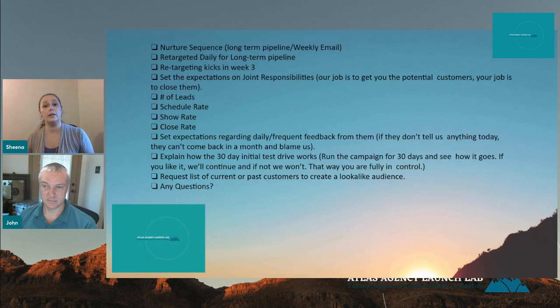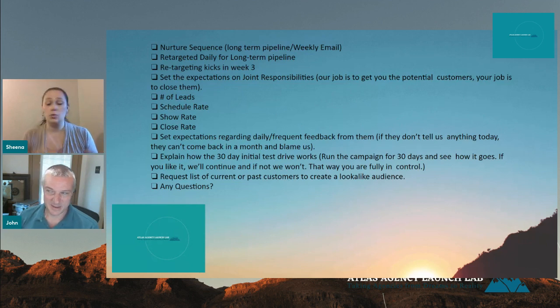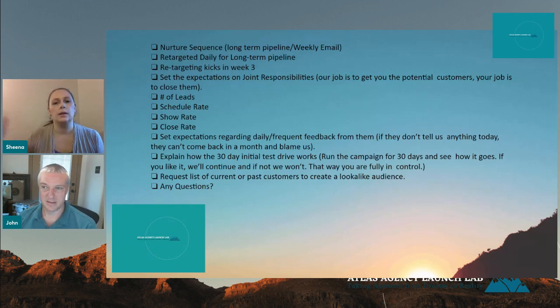I'm almost done here, and then John's going to take over for a minute. We're going to talk about the nurture sequence, okay? We're going to talk about the fact that occasionally they have leads, not occasionally, a lot of time, they have leads that we didn't get through to in those first 14 days, no matter how great we both were, okay? They're going to get added to a weekly email sequence, all right? They're still going to be nurtured. They're still going to be sticking around.